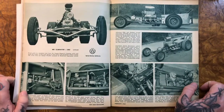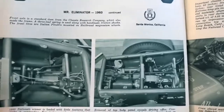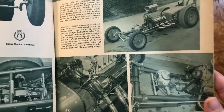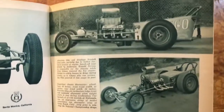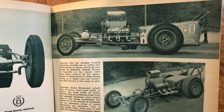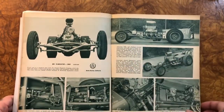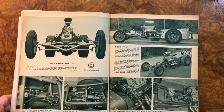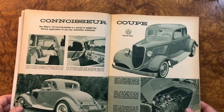There we have another dragster. No, it's still the same one. Wow. Magneto. Really cool. And Max in the rear and in the front. Those look like, are those 16s? I don't know. Look like 16s. So there we have a little 33.